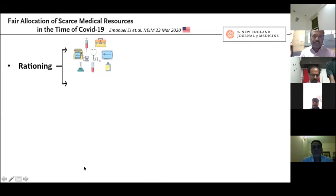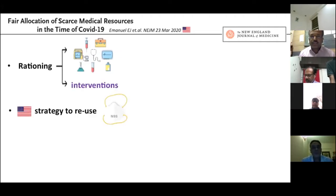So I picked up this journal, which is very important now, considering that there are going to be a lot more cases coming to the hospitals and to the ICU. This came in NEJM on 23rd March 2020. It is on fair allocation of scarce medical resources in the time of COVID. What is important is to know the historic background. Historically, it has been shown that during epidemics, there needs to be rationing of certain medical services that we offer and the interventions that we provide to the patients.